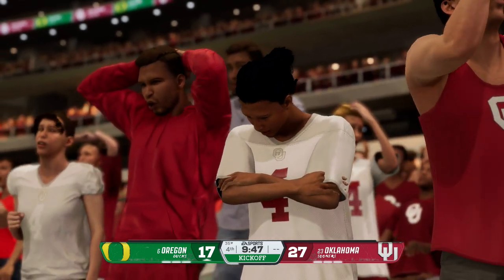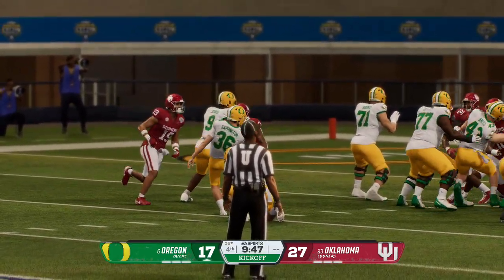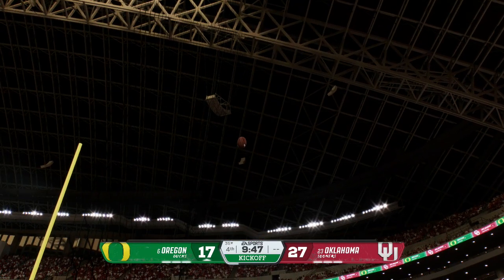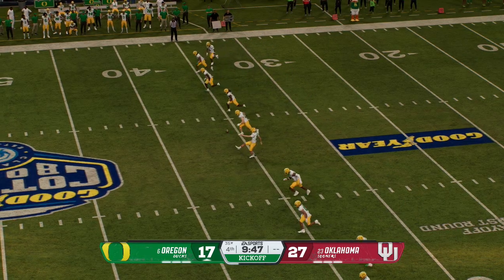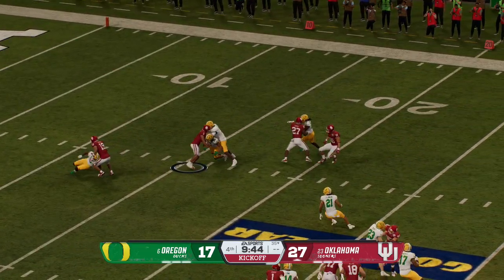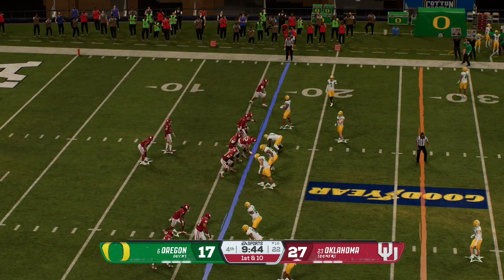17. They come away with 3 points on the drive, and now the kickoff team will boot it away. Fields it just outside the goal line. Makes it to the 16. That's good coverage there. And for the first play of the drive, they'll set up at the 16.